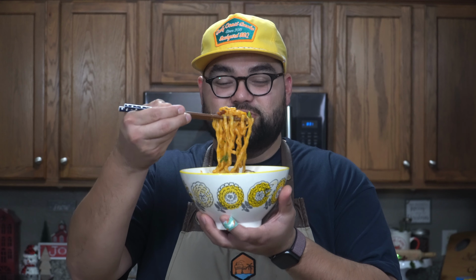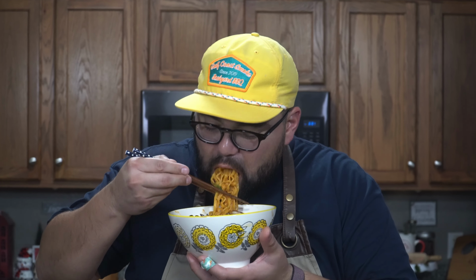And last but not least, that Buldak Cream Carbonara. Super excited about. The creaminess is truthfully unreal. Again, I almost get that little bit of sweetness with this. It just has a really, really good flavor right when it hits my tongue. I'm going to put a little chicken on here. That is so delicious.